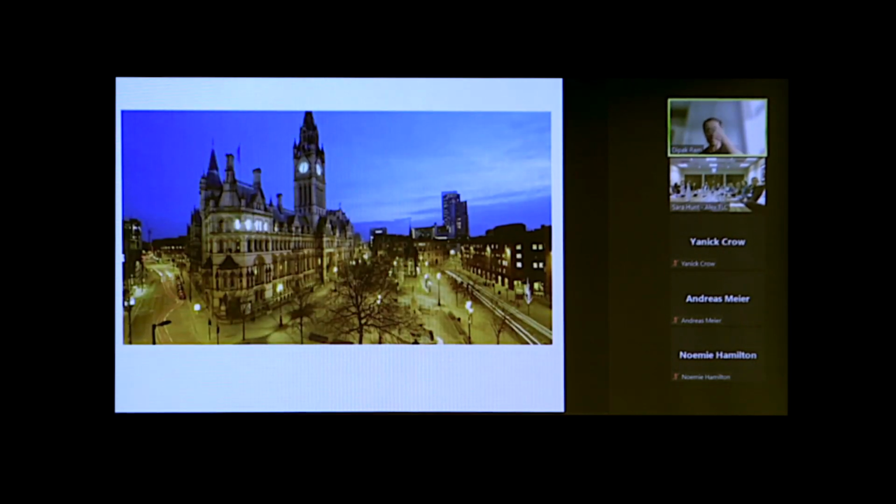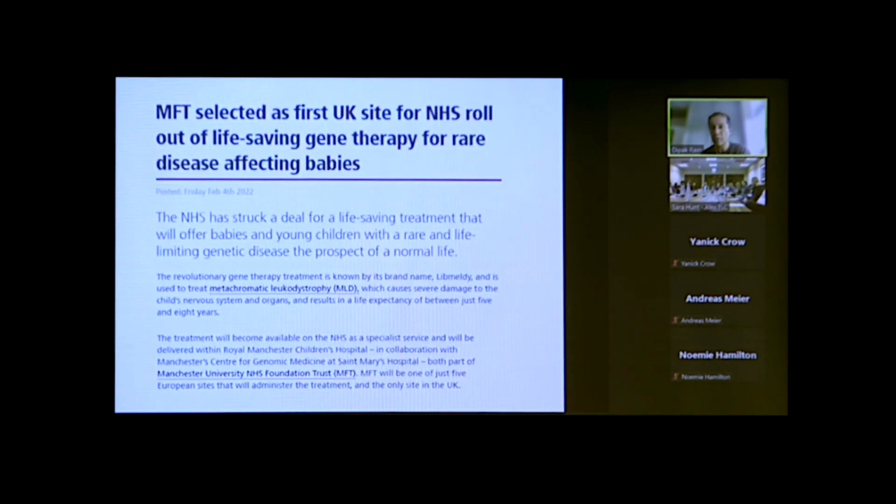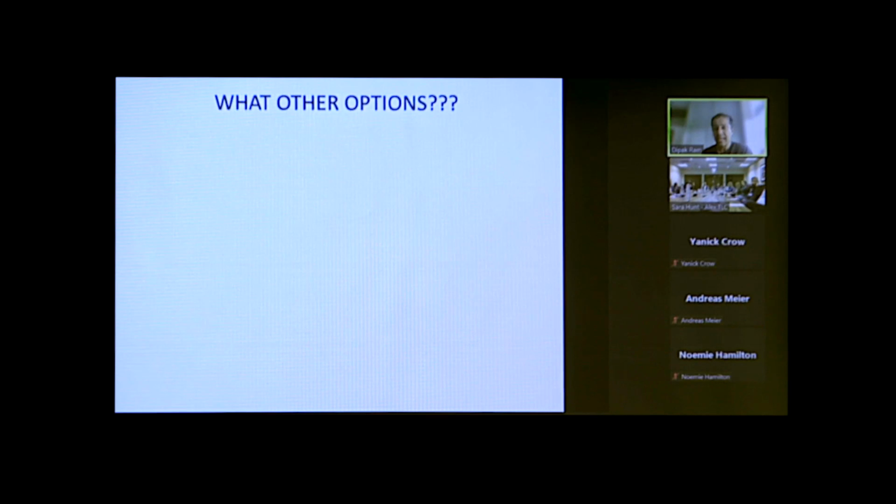And why is it important? We are using it here in Manchester as the only center in the UK and one of 5 European centers licensed to be using this. And this has just been started for just over a year. So we're now 14 months into our license of using Libmeldy.